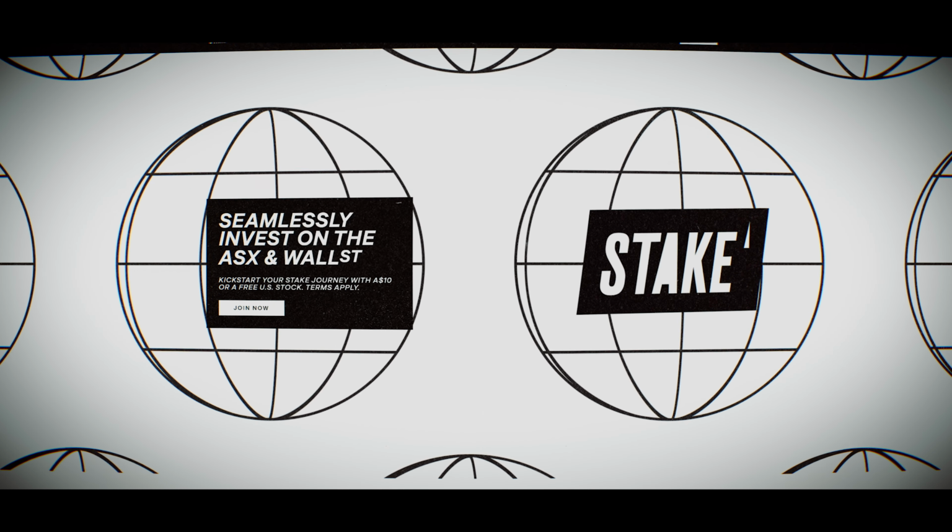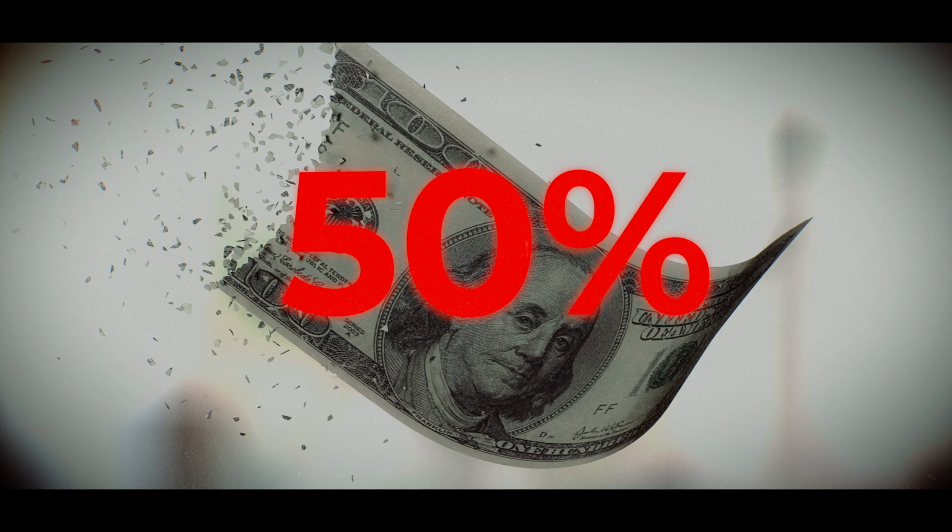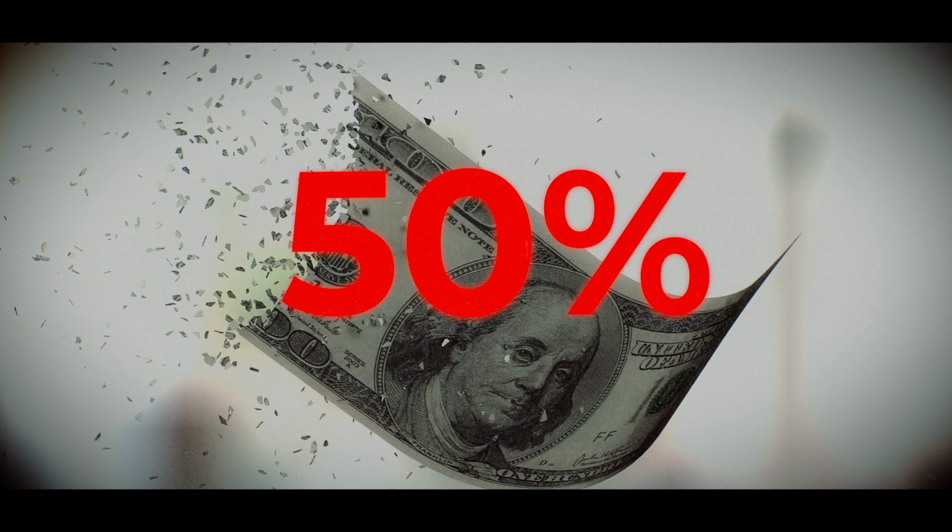Stake, which is a more Australian and New Zealand based company, used to offer zero fees as well, but now they've gone up to $3 per investment. So if you're doing this on a daily basis, it's going to be pretty expensive. If you're getting charged $3 per investment and you're putting in $7 a day, you're going to be losing almost 50% of your investment just to the brokerage fees. If you get charged per investment from your broker, I would say doing this on a monthly basis or maybe even fortnightly is going to be a lot better for you.